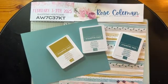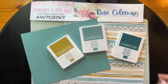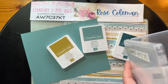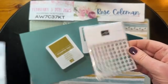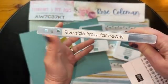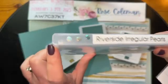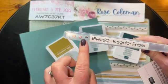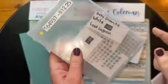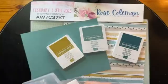And then I was looking for embellishments to go with this. So we have lots of choices with Stampin' Up, right? And one of the ones that I chose from my wall is called Riverside Irregular Pearls. And I like to put mine on the spine here so that I can see. I'm very visual. So when I look over at all of my embellishments, I can see, oh yeah, okay, that's the color I need. So this has gray granite, white, and Lost Lagoon. So we're going to use that today.